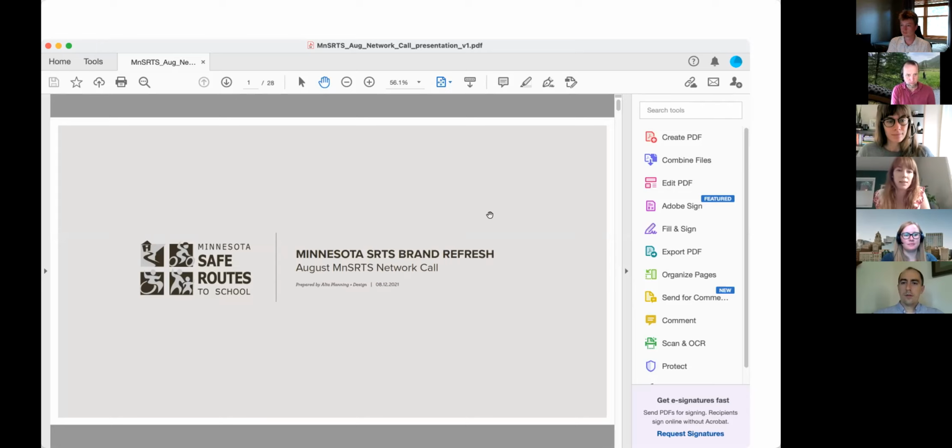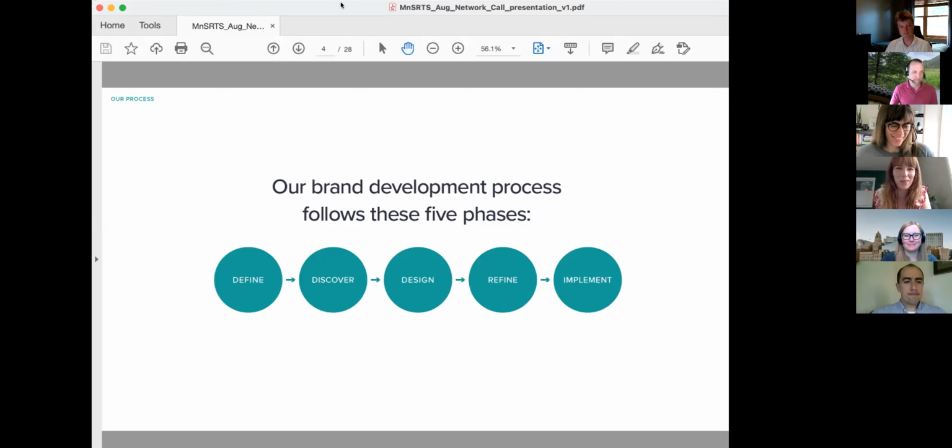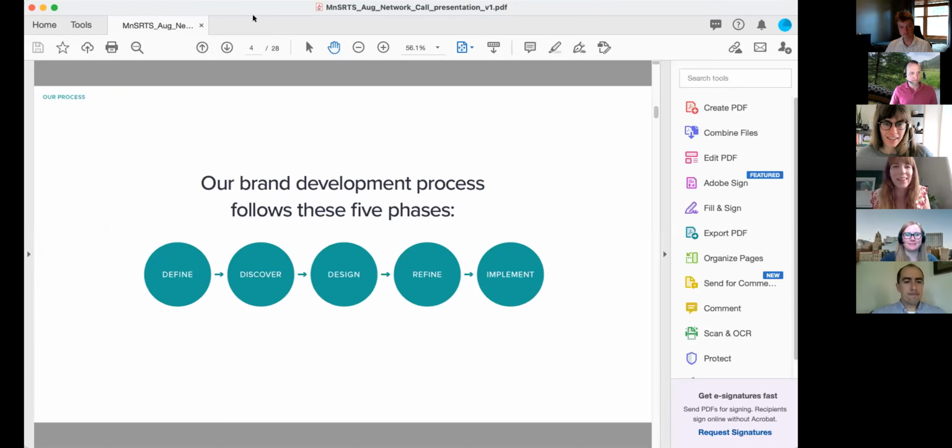So some of you may have seen this before, but this is our process in the logo designs. Marguerite, we're still just seeing the first page of those PDFs. Okay, I don't know if you have a presentation mode or something. Apologies. Let me get out of this mode really quick. Looks like something's changing. Okay, sorry. Okay, there we go. Maybe I just can't be in full screen, so sorry about that.